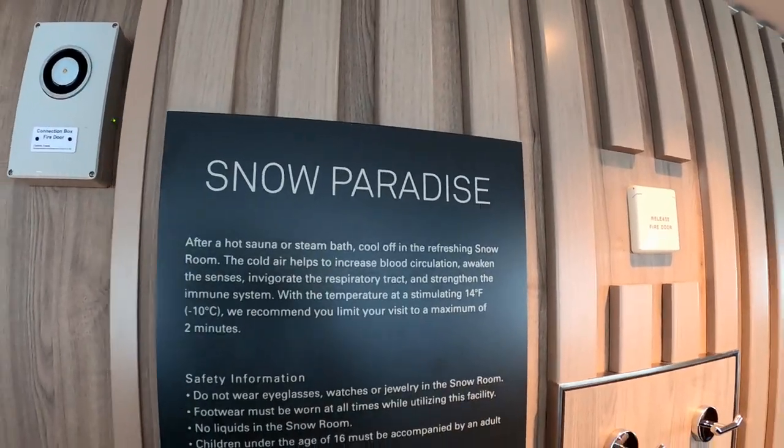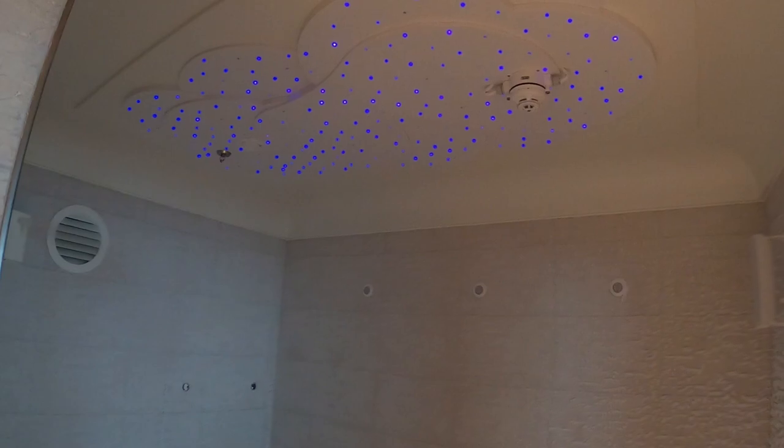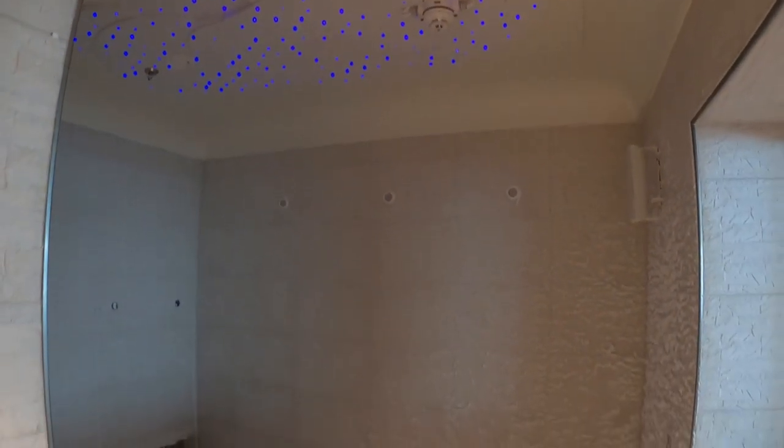And if you get a little overheated, you want to cool down, you can go into Snow Paradise, where the temperature drops to 14 degrees. You can cool off and get refreshed, get the blood circulation going again.